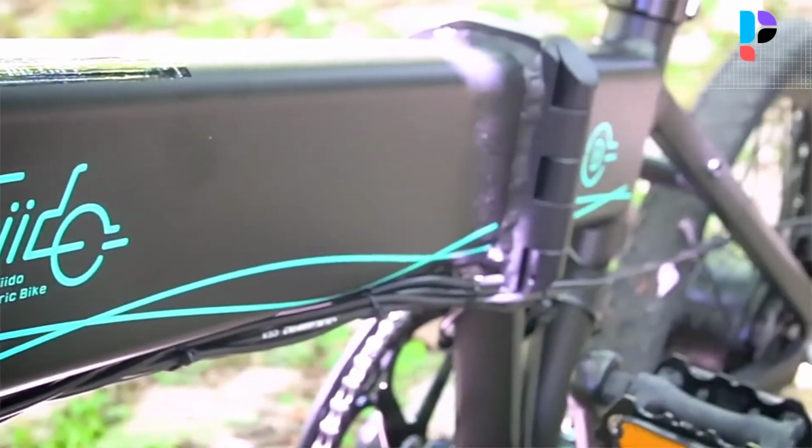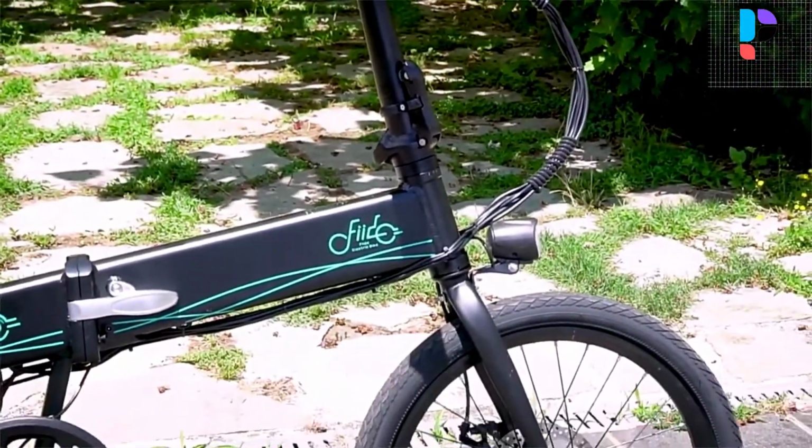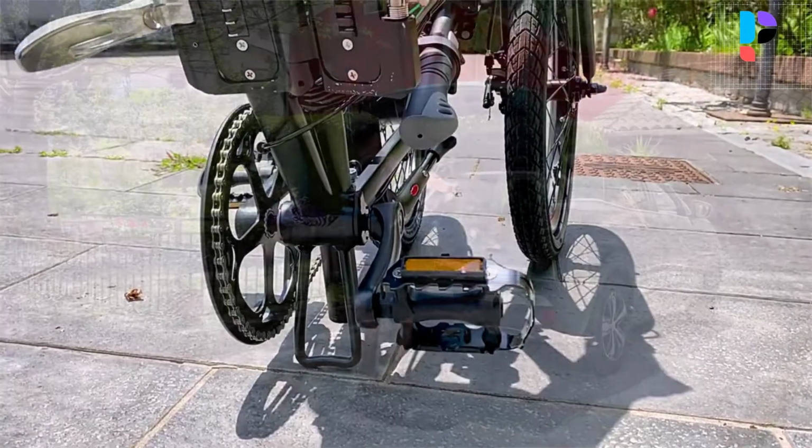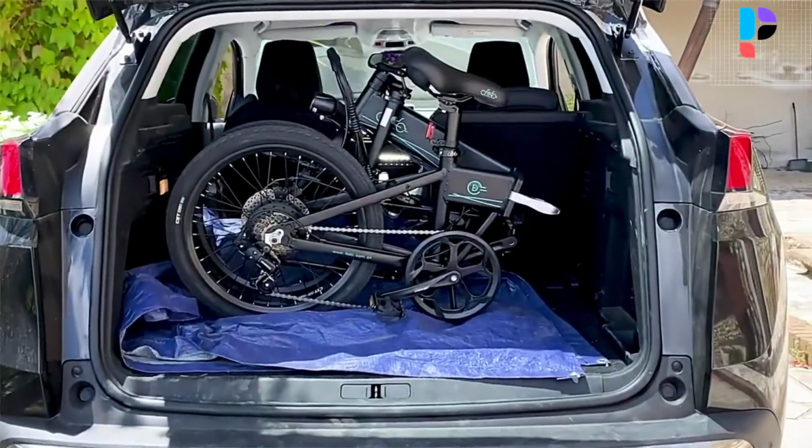Our electric bicycle adopts a 100% lightweight aluminum alloy collapsible frame for quick folding and easy storage. You can have it with minimal storage space and easily store it in any vehicle.